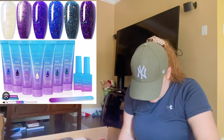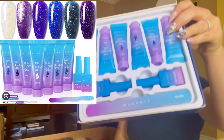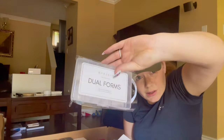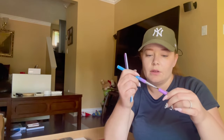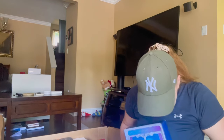All right. Ooh. Wow. This is so pretty. So you have your base and your top and your file. I'll give you a pen, and then you have your dual forms here. Also, pretty sure they give the same dual forms all the time. But I will give you a brush if you win this in the giveaway. Oh, shoot. Oh, there is a brush. You see that? There's a brush right here. And how pretty is this brush? So you have your gel, and then your spatula. So really cool. So they all have this gel pen under the file. Polygel pen. All right.